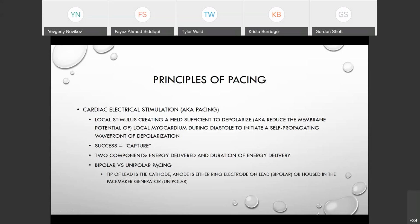Getting back to bipolar versus unipolar, the tip of the lead is always going to be your cathode. The anode is either going to be within the lead itself, that's your bipolar lead, or it's going to be housed up in your generator, and that's your unipolar lead. So it all has to do with where that anode is. From your perspective, it really doesn't make a ton of difference. We're using mostly bipolar leads now.